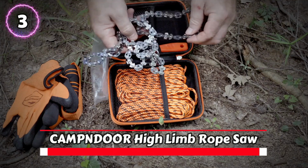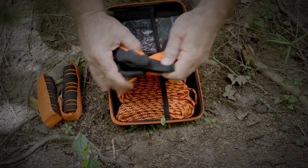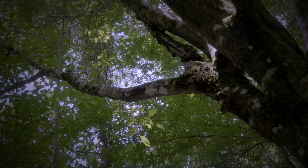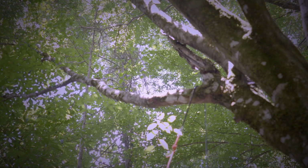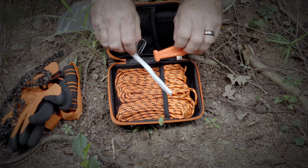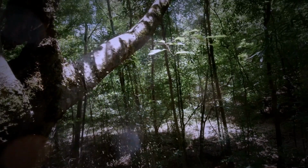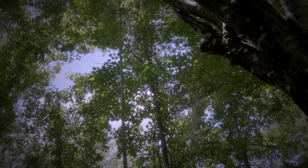Number 3. CAMPNDOOR High Limb Rope Saw. A reliable rope saw is essential for tackling tree cutting projects with ease. This hand-powered tool features a dual-sided high-carbon steel blade with sharp teeth that smoothly cut through branches without the need for ladders or risky climbs. Reaching up to 25 feet, it's perfect for trimming high limbs and clearing heavy yard tasks. Lightweight and compact, it's easy to carry during camping or hiking adventures. The complete kit includes ropes, handles, gloves, and a carrying case, ensuring you're ready for any outdoor challenge. Designed for beginners and experts, this saw simplifies cutting while reducing your carbon footprint.